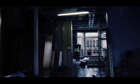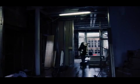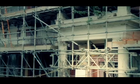Because the flats need to be so adaptable, you don't know how big a family's going to be. You might have a very small family, you might have a large family. So the scheme's been designed so walls move to enlarge flats. You've got open plan spaces that can become quite closed if you want a bit more privacy. So it's just about creating a building that can respond to the needs of the users more than anything else.